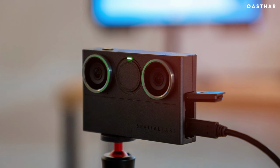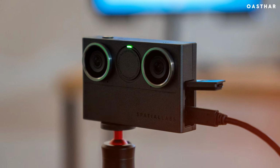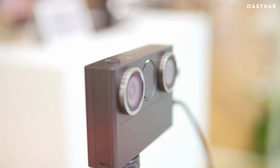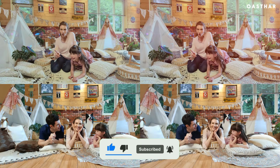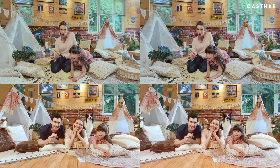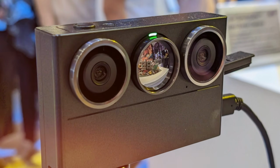On the other hand, at a retail price of $549, the Acer SpatialLabs Eyes stereo camera is positioned as a mid-range option in the 3D camera market. This price point makes it accessible to a broad audience while still offering advanced features that can appeal to more serious content creators. Its ability to integrate with Acer's range of SpatialLabs products further enhances its value proposition, by providing a cohesive ecosystem for capturing, editing, and viewing 3D content.